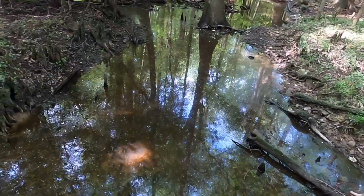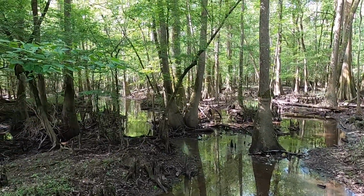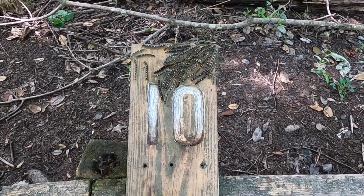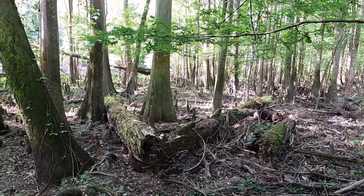This low area here is called a gut. Guts and sloughs are low channels in the forest that disperse water throughout the floodplain when the Congaree River floods. This fallen pine here was 2 centuries old when Hurricane Hugo took it down in 1989.